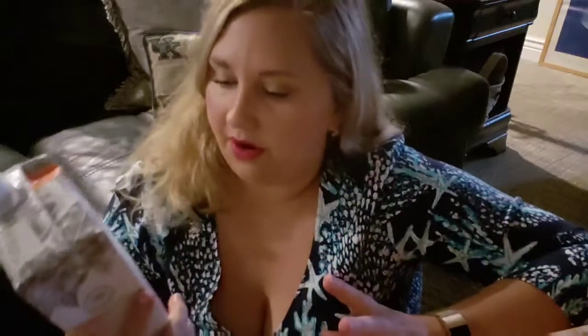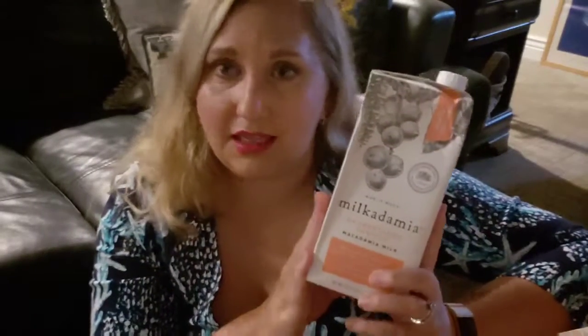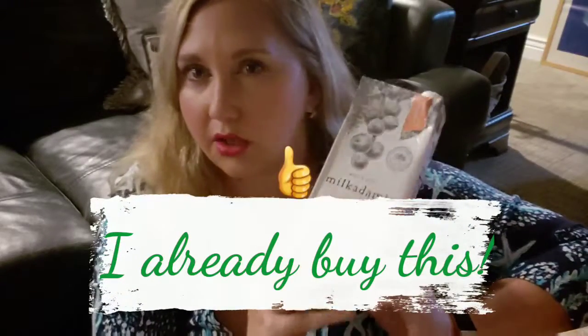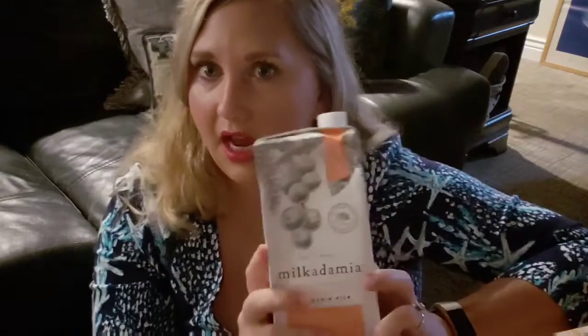I do like the flavor. This is unsweetened vanilla. Unsweetened vanilla is also what I got actually at TJ Maxx Marshalls. So this obviously is a recommend to me. I will also throw up a link for this, and I believe this is also one of my recommended products that's on my blog if you go to the gallery.